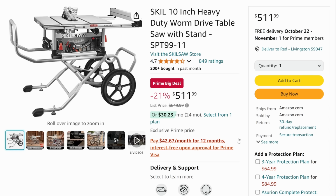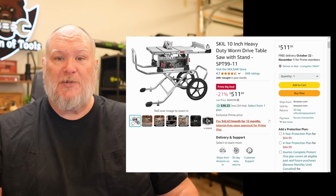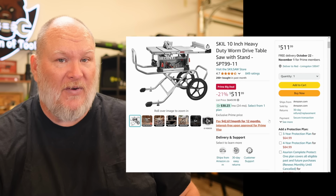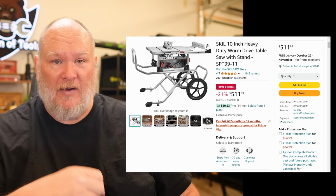All right, we got my favorite portable job site saw here, the Skil 10-inch heavy-duty worm drive. It's coming in at $511.99, down from $650. This has a great stand, big rolling wheels, easy to set up, ratcheting, extending fence. The only thing it doesn't have is the outfeed extension like the Metabo HPT does, but that one's getting next to impossible to find. I have to think they're maybe phasing that one out. Sad days. That used to be my favorite. This is my new favorite.